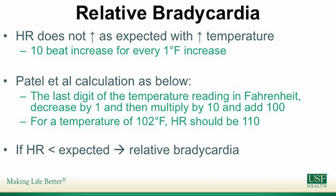One interesting aspect with relation to a drug-induced fever is something termed relative bradycardia. This is where the heart rate does not respond as expected with an increase in temperature. Usually for every increase in 1 degree of temperature, there's a subsequent 10-point increase in the heart rate. However, if this does not occur, that is termed relative bradycardia. Patel et al. have published a calculation to determine this relative bradycardia.